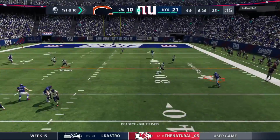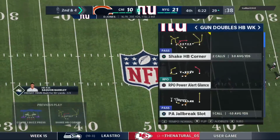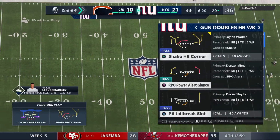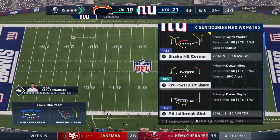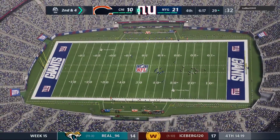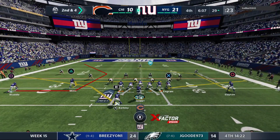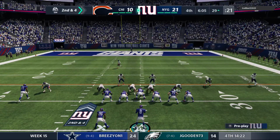Operating from the gun. Jones finds his tight end Ingram, and he'll work it inside the 30 to the 29-yard line. Another nice pickup through the air, and I think a lot of people might expect them to run the ball in this situation, Brandon, but with this lead, they're electing to throw the football. Swings, slants, quick outs, things that they consider safe.